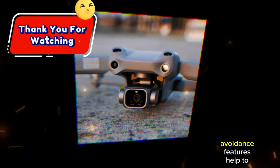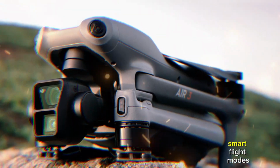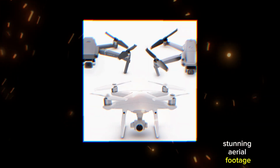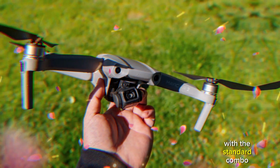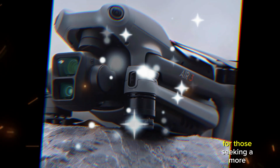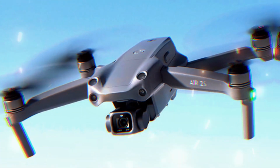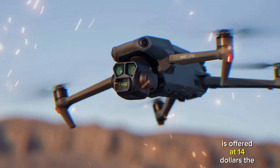Advanced obstacle avoidance features help to prevent collisions and ensure safe flight. The drone's smart flight modes, including active tracking and APAS, enhance its capabilities and make it easier to capture stunning aerial footage. The Air 3S is available in several combo packages, with the Standard Combo featuring the RCN3 controller priced at $950. For those seeking a more comprehensive package, the Fly More Combo with RCN3 is available for $1,200. Additionally, a Fly More Combo with the RC2 controller is offered at $1,400.